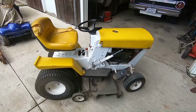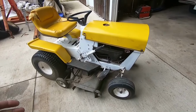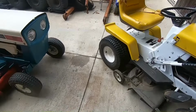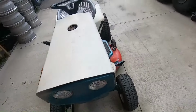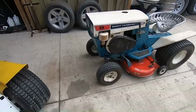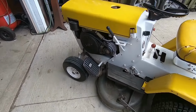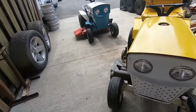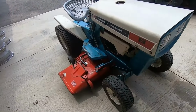But here it is. And now I couldn't help notice though, I've been looking at it for a while now, and I'm starting to see some similarities to my little MTD, my MTD 660, and it just seems weird to me that an awful lot of this tractor looks just like my MTD. And now I don't want to doubt the fella.